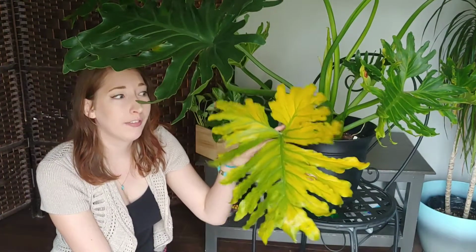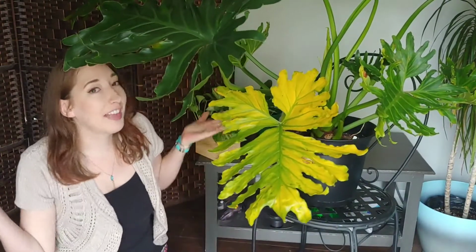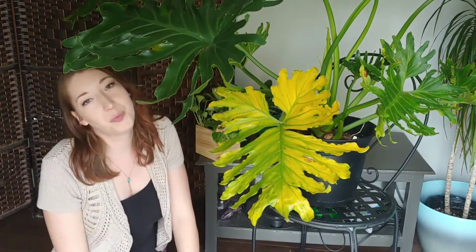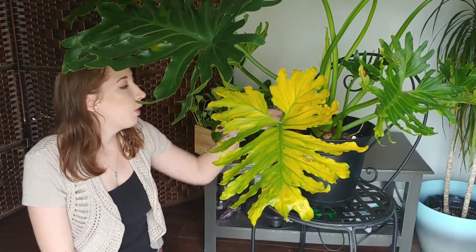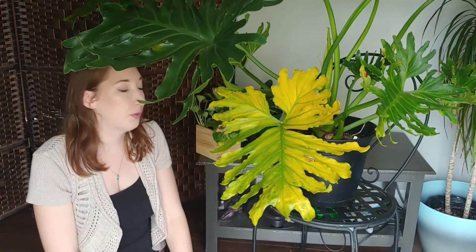Now, you might be looking at this plant and you might be thinking, Sam, there's a pretty ugly yellow leaf down at the bottom there. What is that leaf telling you? Well, to be honest, that's actually nothing that I did wrong, which is awesome. But this is just what Thaumatophyllums do. Thaumatophyllums over time will drop their lower leaves, they will turn yellow like this, and they will just fall off.